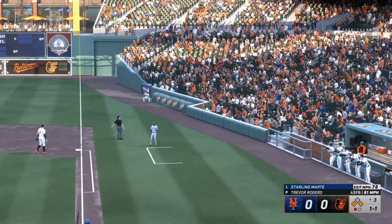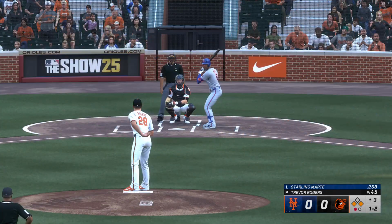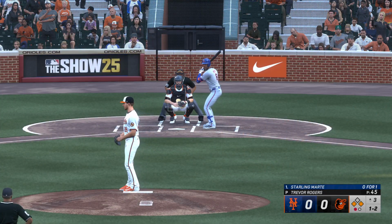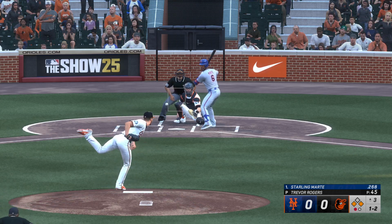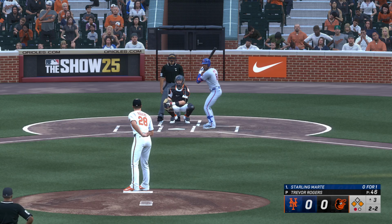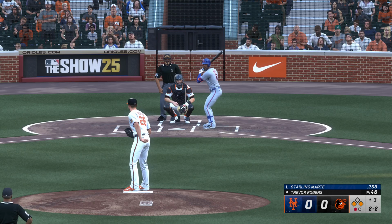And that one fouled off. Really going after him here. All fastballs to get ahead in the count. And the 1-2 misses to even the count. He's looking for a ground ball to get a double play and out of this jam.